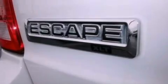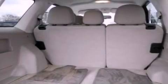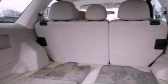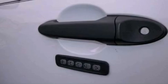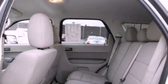The following features are also included: a power driver's seat, air conditioning, cruise control, a leather-wrapped steering wheel, a four-wheel independent suspension, an illuminated driver's side vanity mirror, front fog lights, dusk-sensing headlights, an auto-dimming rearview mirror, and this automobile has fewer than 64,000 miles on the odometer.